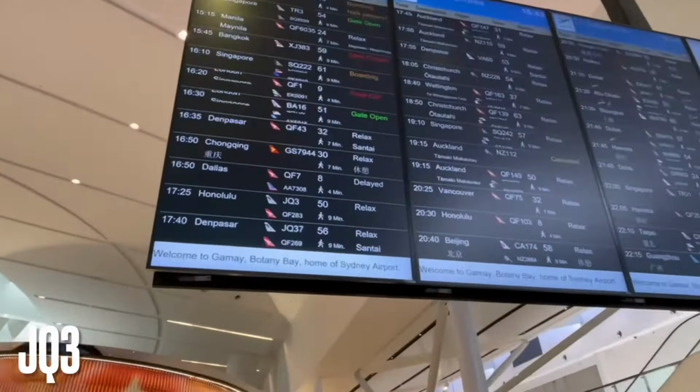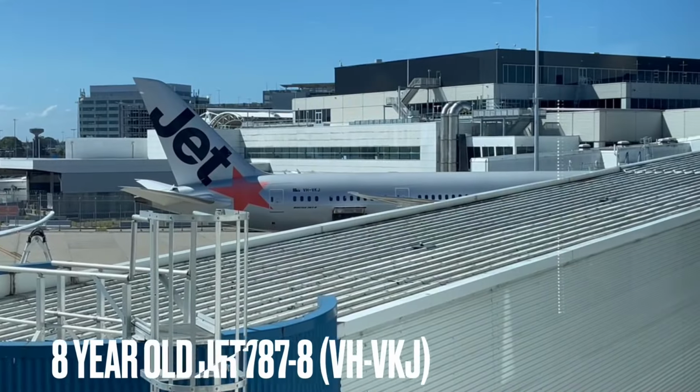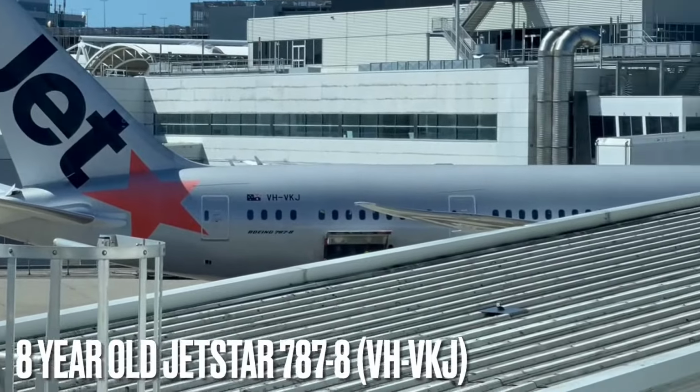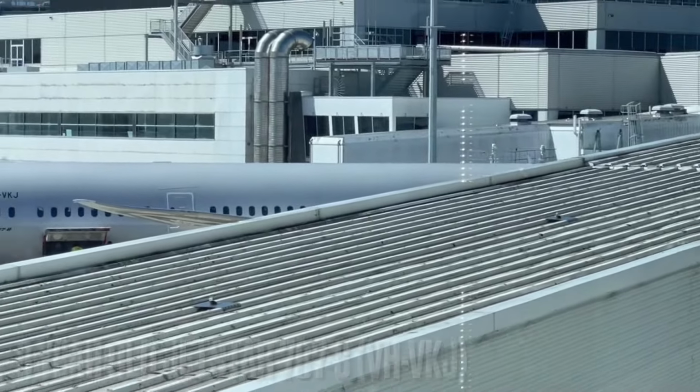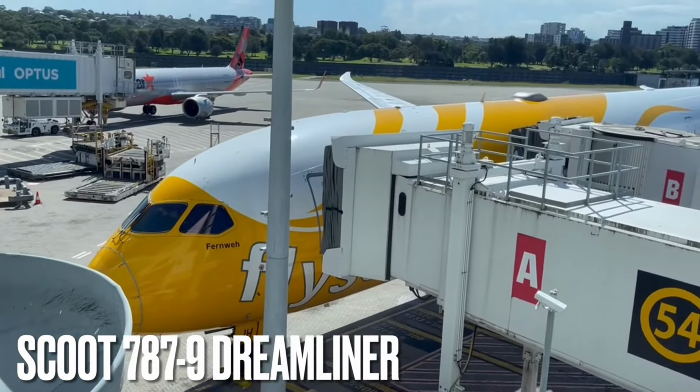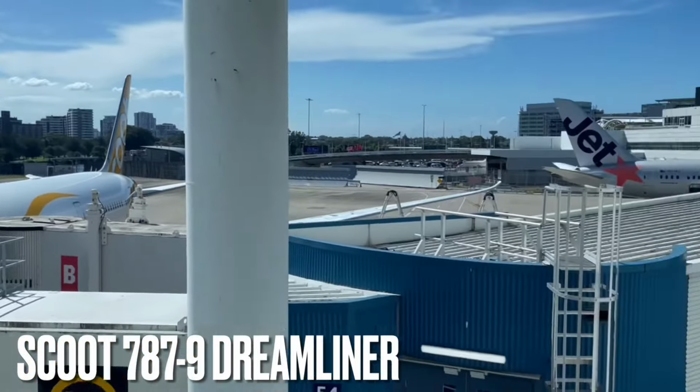And there is our Jetstar flight today, JQ3 on a Jetstar Boeing 787 Dreamliner. So here is our aircraft today. It is an 8-year-old Jetstar Boeing 787-8 VH-VKJ. And it is parked next to a Scoot 787-9 heading to Singapore.